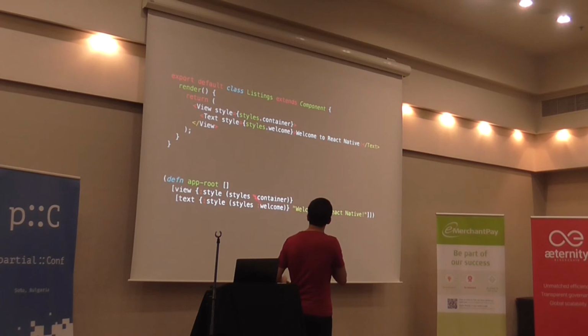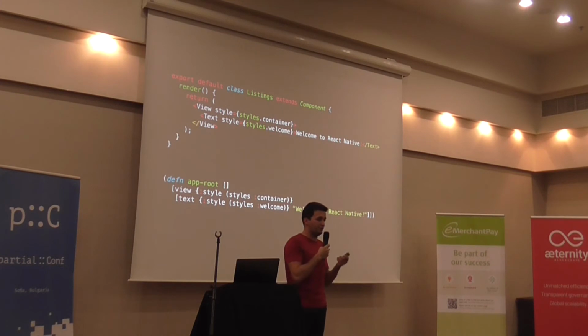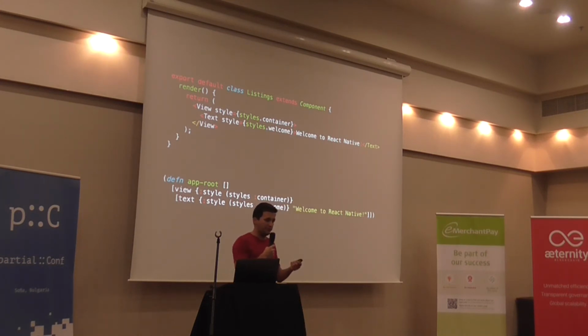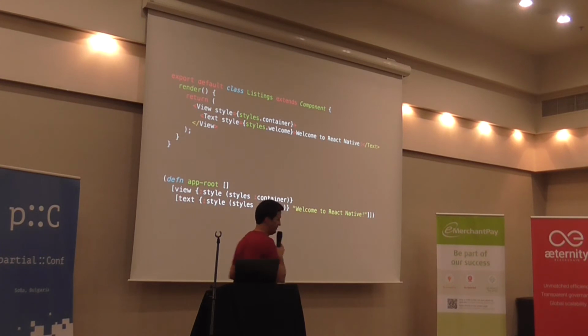So let's compare that specific piece of code. In JavaScript, you've got a class, which extends component, which has a render function, which returns JSX, which returns components. And here you just get a function that returns a data structure, and that's it. So much fewer concepts to learn, much fewer concepts to understand, which makes for a simpler language, which makes for a simpler construct. So I don't know about you, I prefer the second option, even though the parentheses are in the beginning, but I think it looks better. So going through that process, we built a prototype.